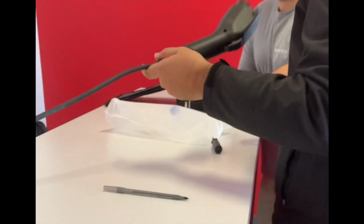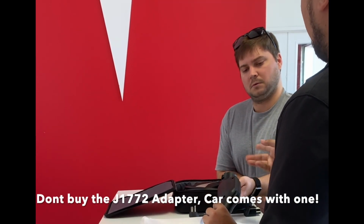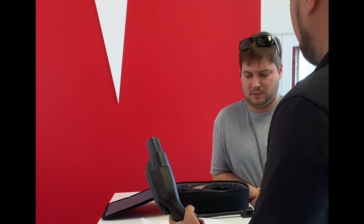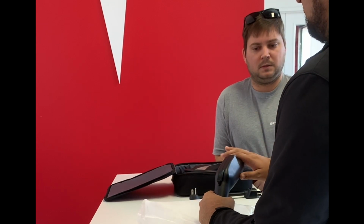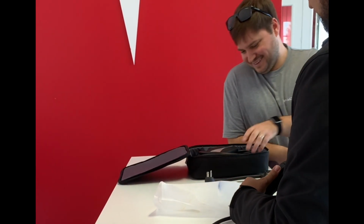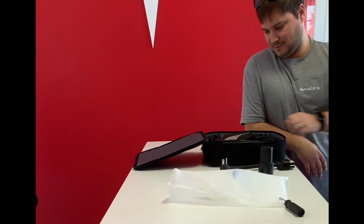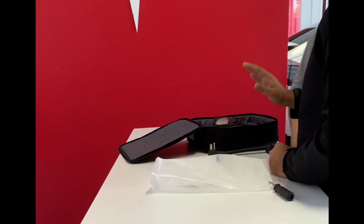With a J1772, which is the non-Tesla charger, like you see on the Chevy Bolt or Leaf, all you do is just attach it to this piece right here. I think I just bought one of those. It already comes with it? Yeah, so it comes with a J1772. It doesn't come with a 14-50, which everybody wants. Yeah, that was like $95. I hope I can return it. And then you just take that off and you use that whenever you go to hotels, restaurants, public places like that. So that's your J1772.